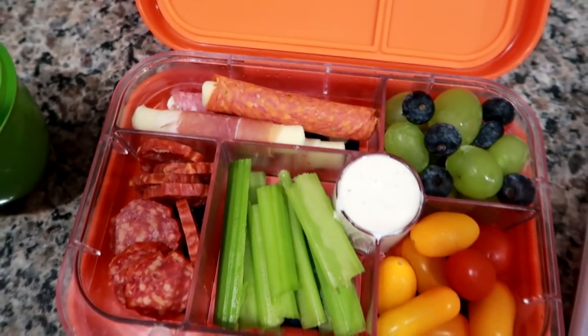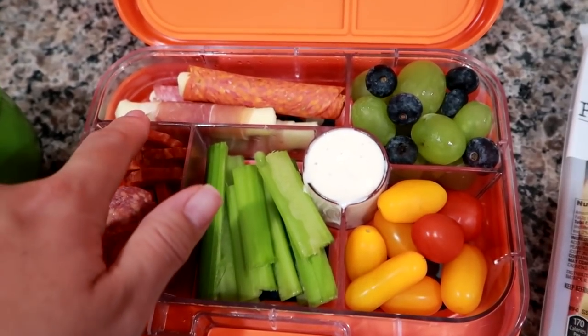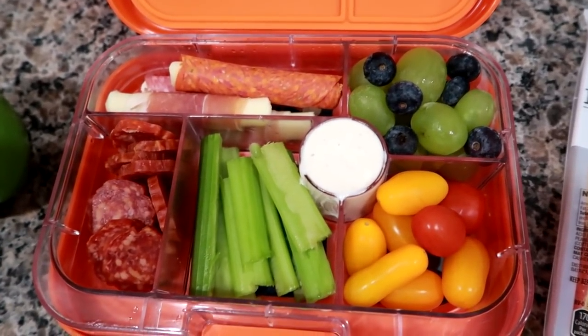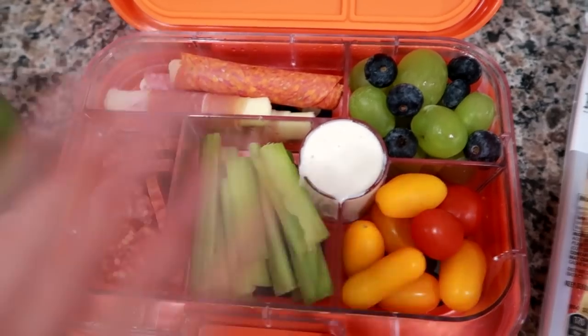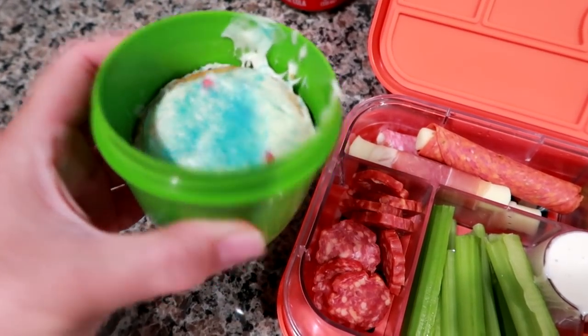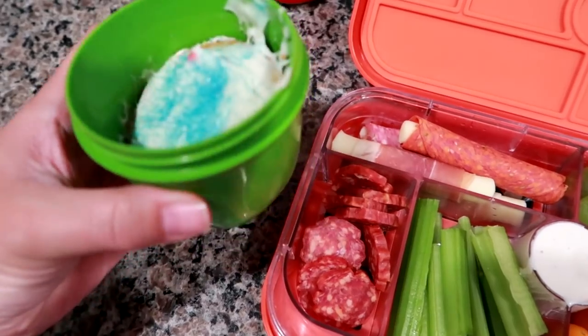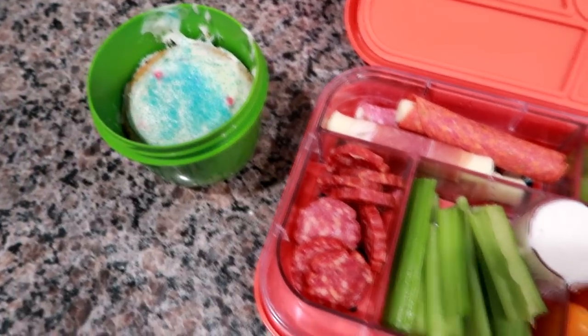Also purchased them at Aldi. I'm pretty sure by now you guys have already seen these in my grocery haul since this video is coming out after. So that is his main lunch today. Also giving him a cupcake. It looks kind of messy because I dropped it in there and some of the frosting smeared, but it's just a better way to keep the cupcake upright than putting it in a bag.